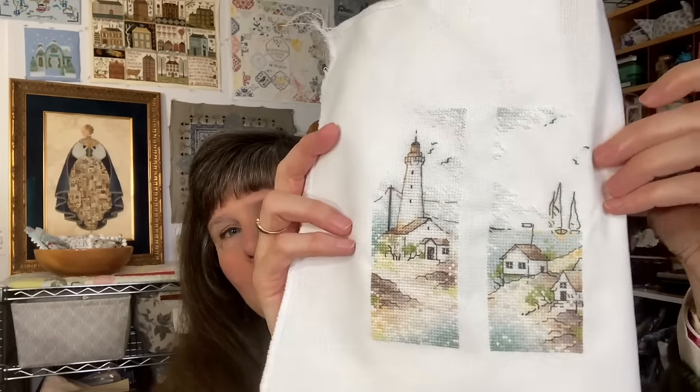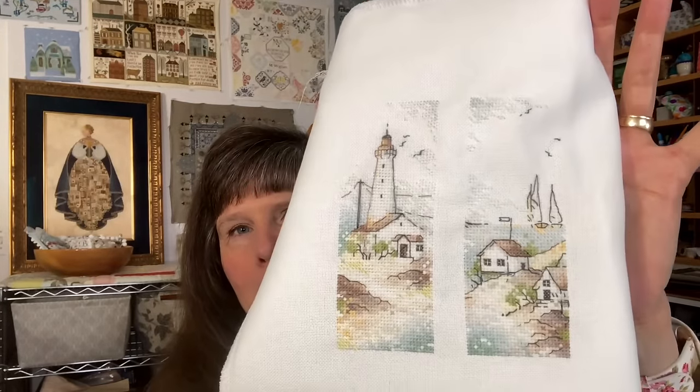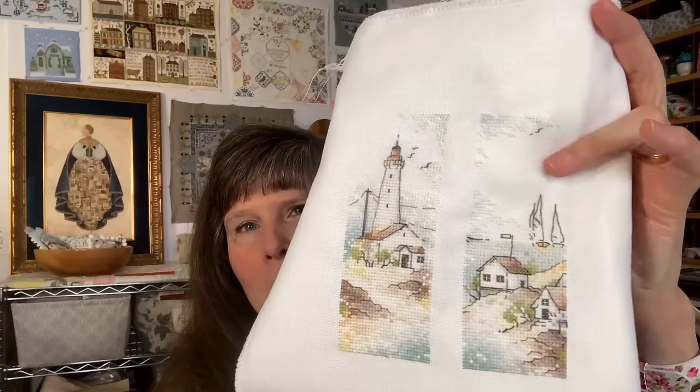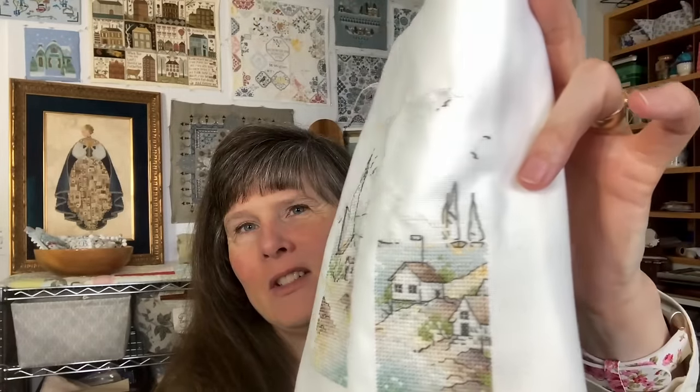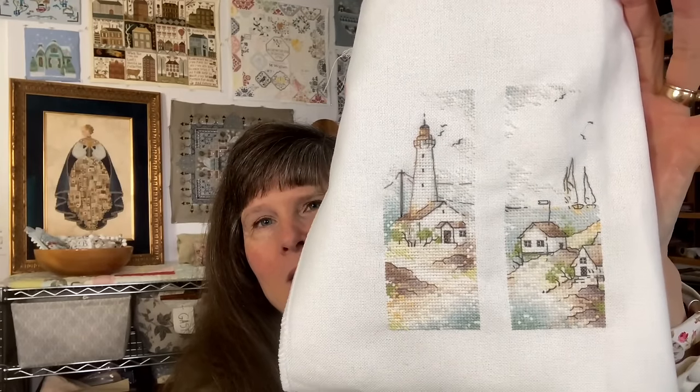I think they're pretty next to each other. You can see where I carried my thread between these two birds with that dark black on that white, but I'll put a darker piece of fabric behind it when I frame it, and then you won't be able to see that. I don't usually do that, but I was being so lazy and they were such tiny little stitches. I just thought, no, I'm just going to carry it. But that was just fun to stitch and so pretty.